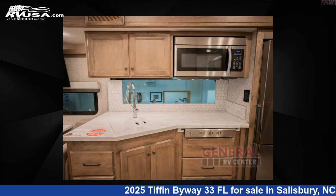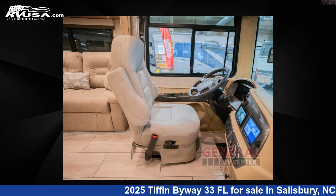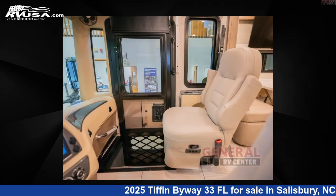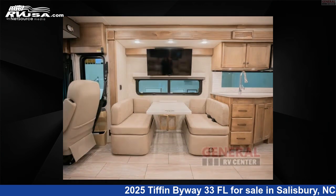This new Tiffin is 35 feet 0 inches in length and features sleeps 5, slideout, and 70 gallons fresh water capacity. The floor plan layout of this Class A features bunk over cab, outdoor entertainment, rear bedroom. This 2025 Tiffin Byway 33 Florida is built on a Freightliner XCS straight rail rear engine diesel chassis.